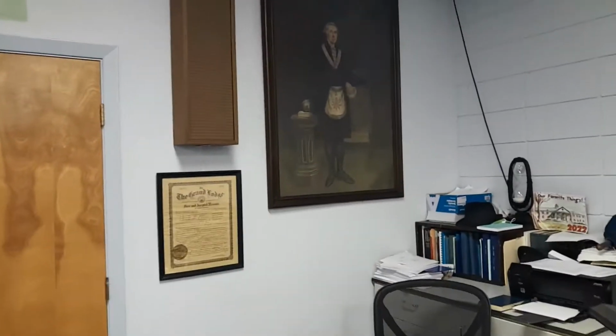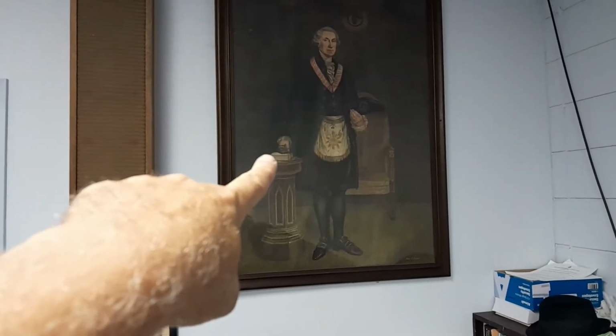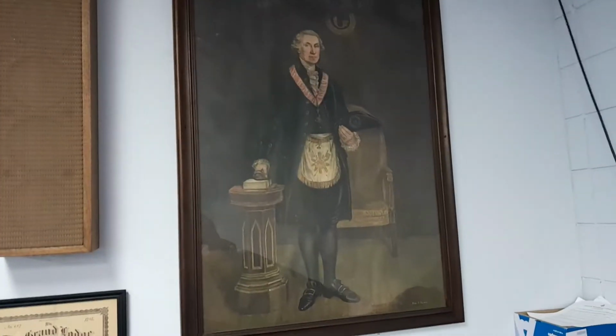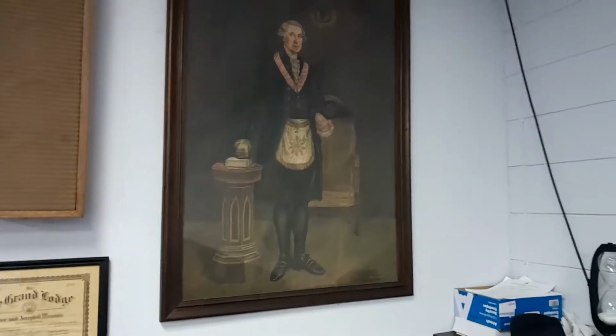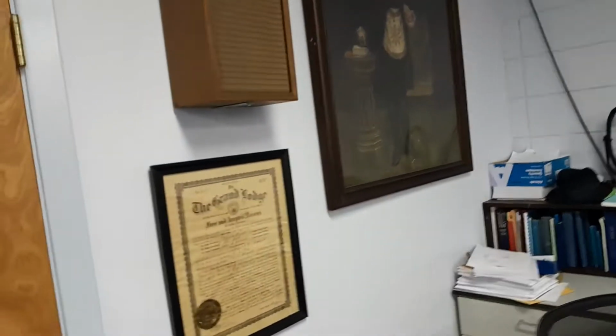Also, they got a nice big picture of George Washington, where we normally see him with the setting maul in his hand and holding his hat close to him. That's a pretty well-known picture that we see of him. And there's their charter.